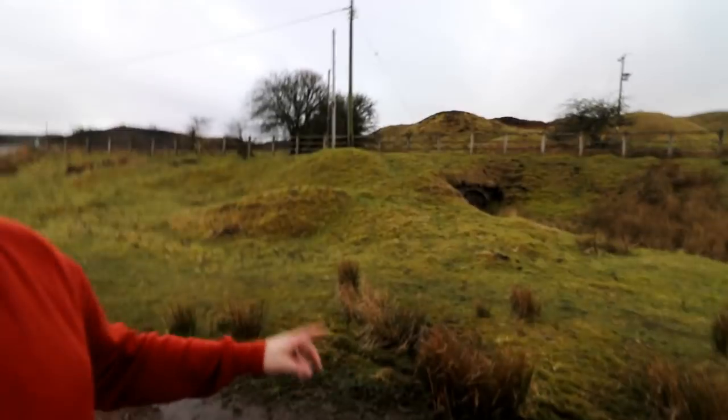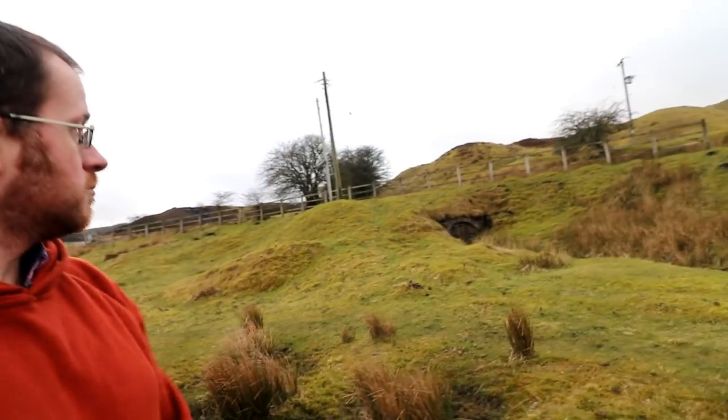So we managed to get inside two tunnels. The third tunnel we couldn't find the entrance, there's two, we think they're blocked off. And the fourth tunnel, what a sight that is. Marvellous. That's so cool, the engineering that went into that. I love that.